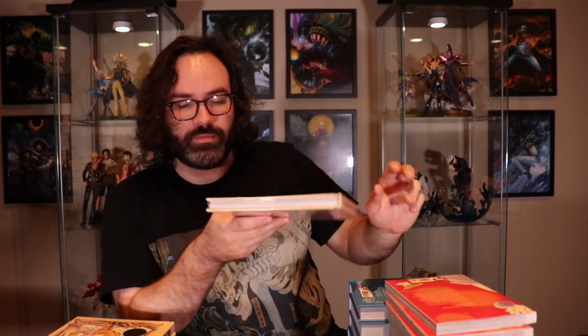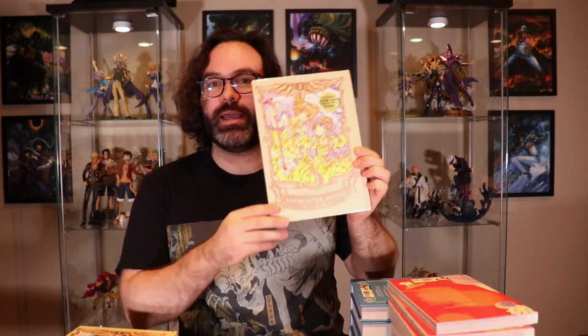This one, I did actually have the first 3 hardcovers from when they first were coming out, and then I sold them because I couldn't keep up with them at the time, and since they went on sale during the holidays, I decided to finally pick them up again.